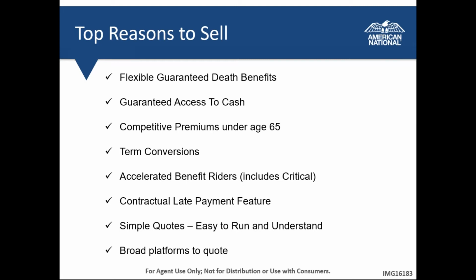As I mentioned earlier, term conversions are more popular than ever. We see tons of customers just getting signed up with our signature term, which is still a premier product, and then converting to the GUL as the situation changes. Maybe they start making more money in their job and they can afford that GUL premium, or they're just looking for lifelong coverage.